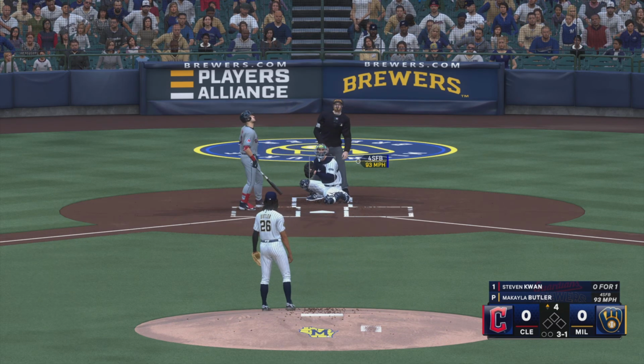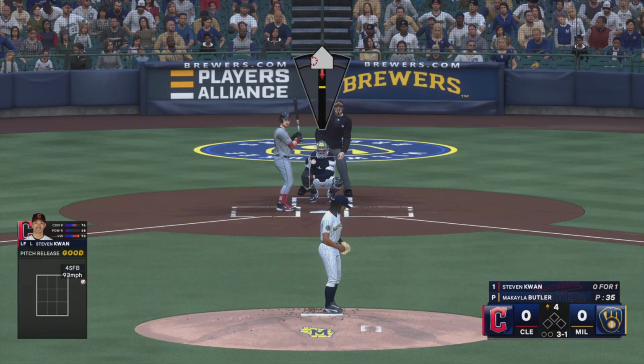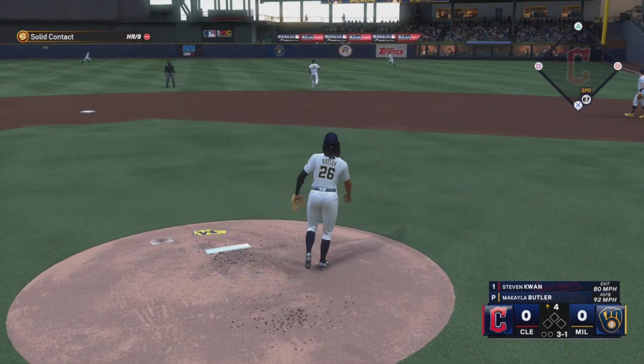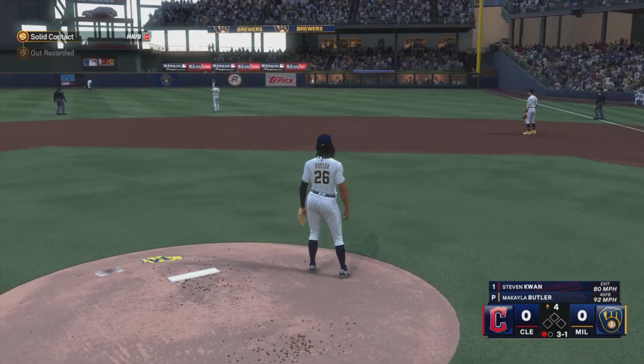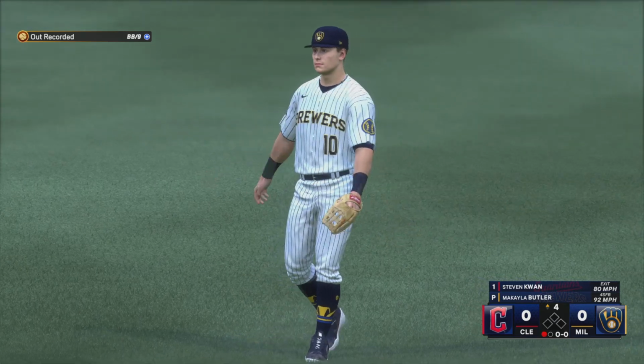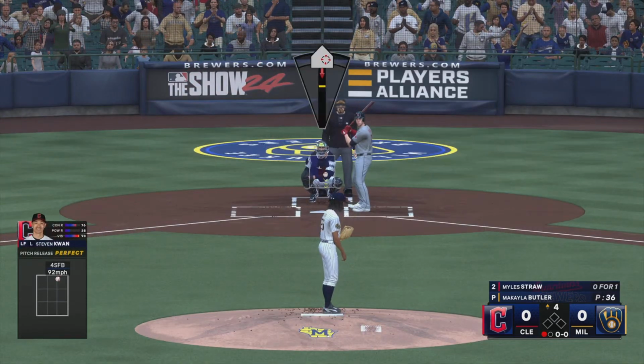Pitch misses, and the count is 3-1. Left-hand hitter waits. Swing and a fly ball in the air out towards right center field. Fraley makes the grab, one away. Here's a speed threat, Miles Straw.